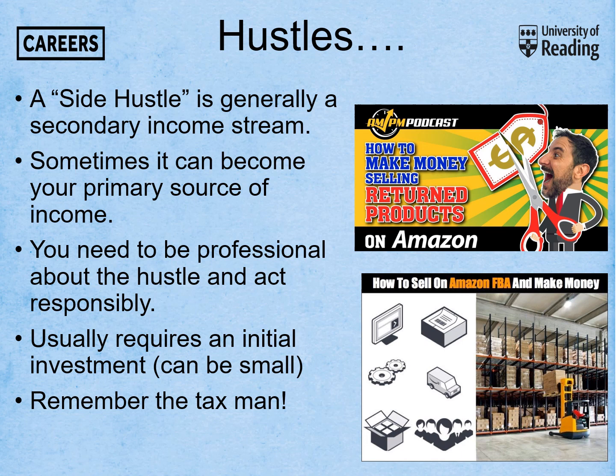But developing a hustle, though, is a great way of generating money and also of dipping your toe into something that could be quite exciting in your future as well. There will usually be an initial investment of some sort to buy stock or to buy into an existing system. And of course, to remember the tax man as well.